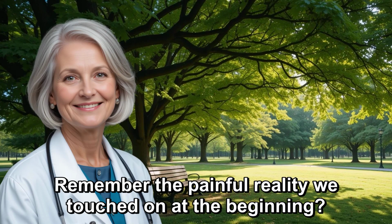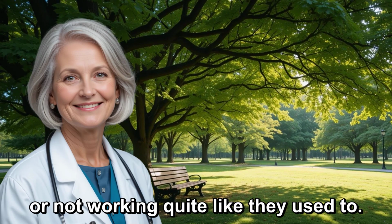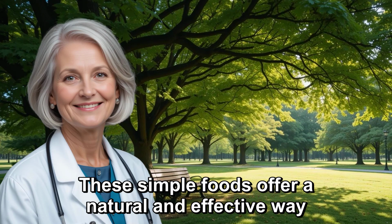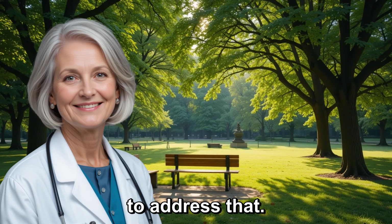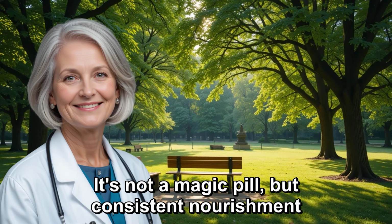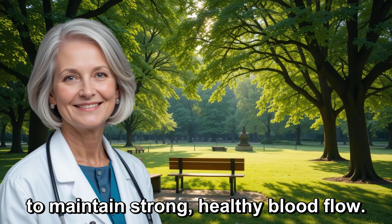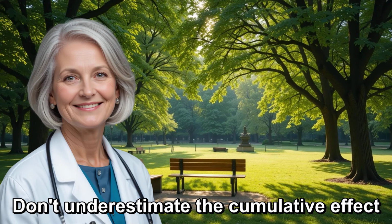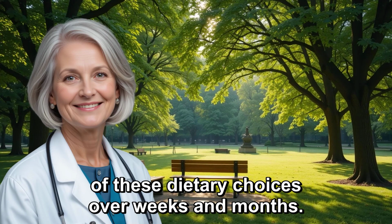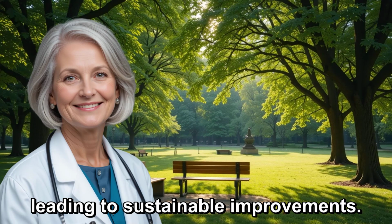Remember the painful reality we touched on at the beginning, that feeling of things slowing down or not working quite like they used to. These simple foods offer a natural and effective way to address that. It's not a magic pill, but consistent nourishment that supports your body's natural ability to maintain strong, healthy blood flow. Don't underestimate the cumulative effect of these dietary choices over weeks and months. They build upon each other, leading to sustainable improvements.